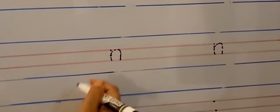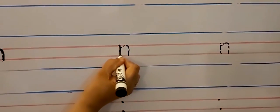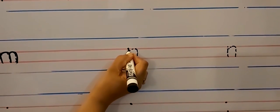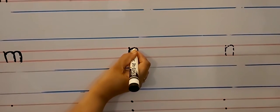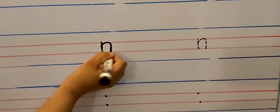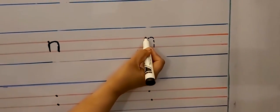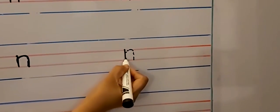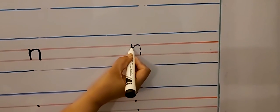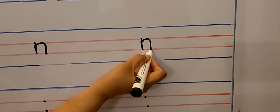Wow. Now again, put your pencil on the dot. Make a straight line. Go up. Don't touch the dot. Make a curve on line number 2 and come down and stop at line number 3. Very good. Put your pencil on the dot. Make a straight line. Go up. Don't touch the dot. Make a curve on line number 2. Come down and stop at line number 3.